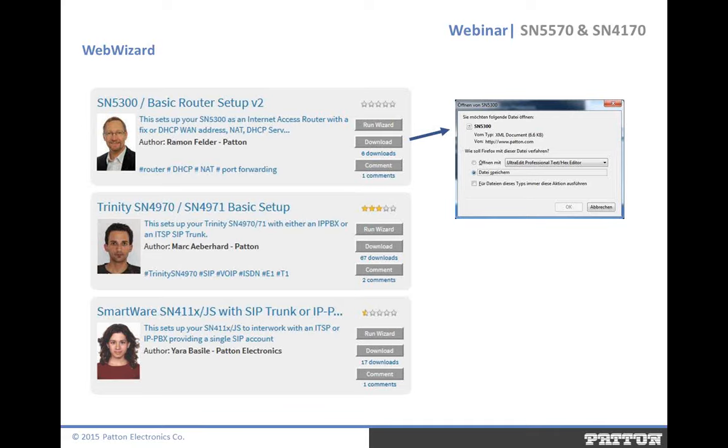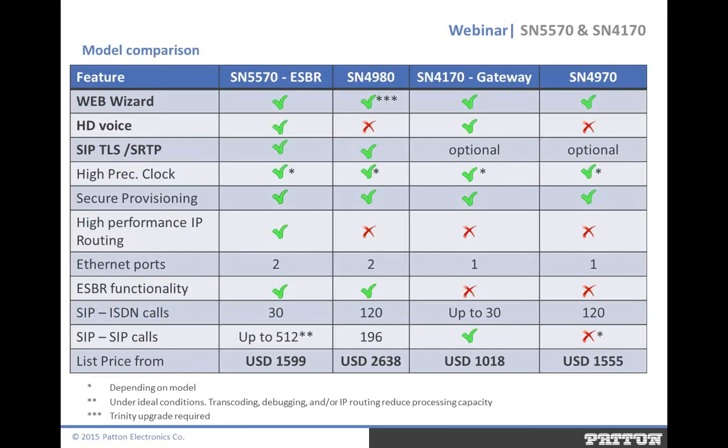So let's switch back to the new units we are launching today, the 5570 and 4170. I want to give you an overview, which I think is pretty useful for you to see the differences of the new devices compared to the current devices, the 4980 and 4970, which will of course remain in our product portfolio. So they will coexist with the new units.